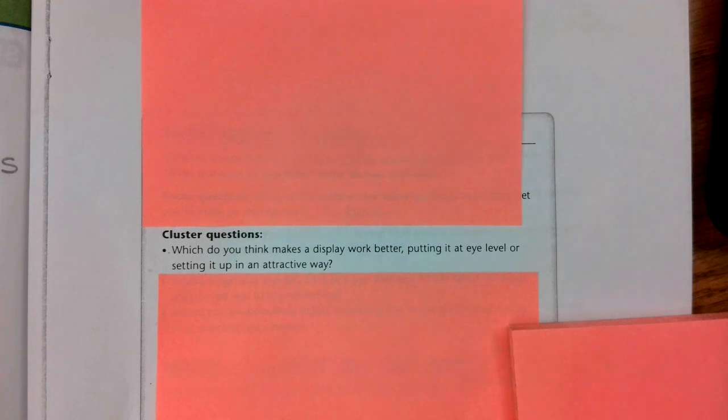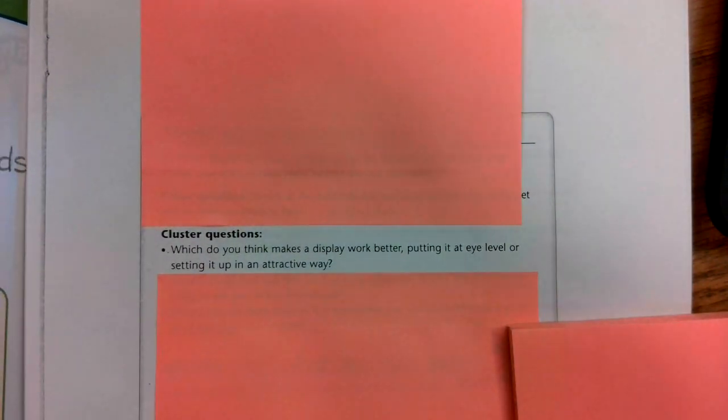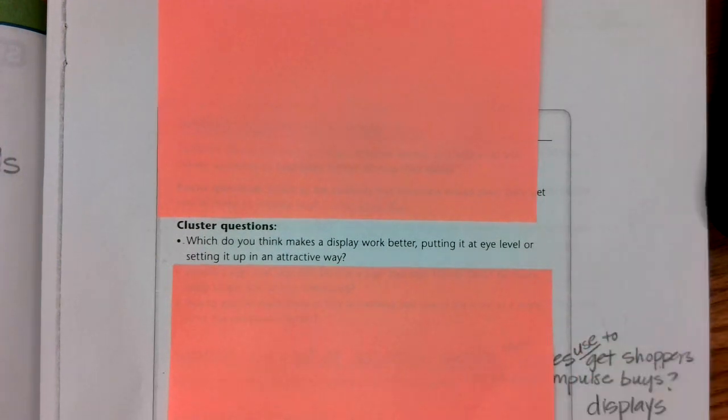And do you remember what attractive means? If we look back here in our book, attractive was one of our bolded words, and it meant beautiful and interesting. So do you think that if it displays at eye level, that works the best, or if the display is really beautiful and interesting, kind of like some of the displays you might see maybe at Christmas time or at different holidays? What do you think on that? All right, so just think about it. Like I said, you don't need to write these down. We're just thinking about them.